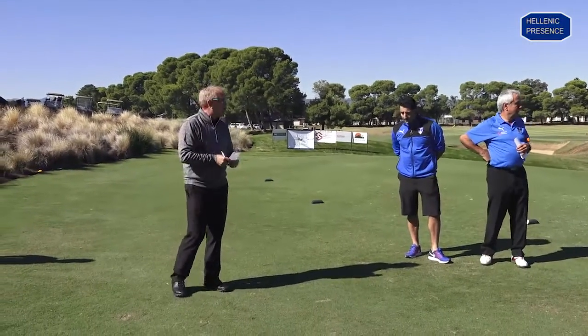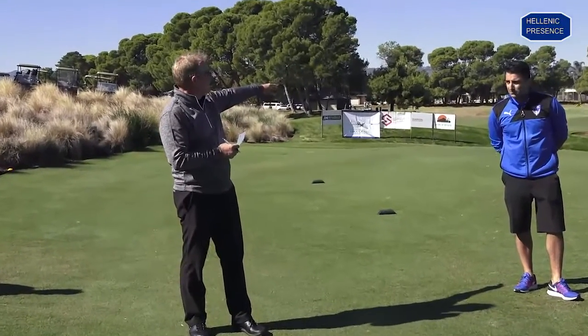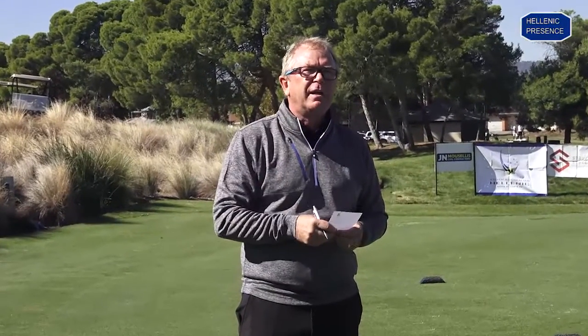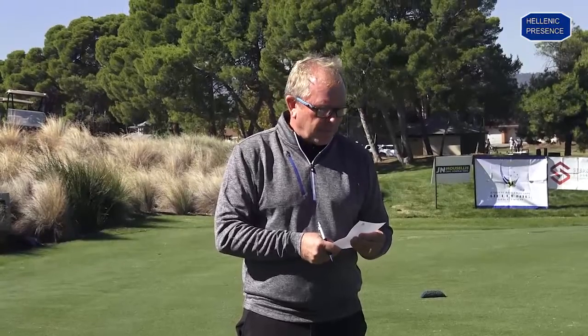Some of the features of the course are the revetted face bunkering. You can see over there on 18, that makes it quite difficult because they're quite sheer. And also we have 12 lakes around the course. So just 92 bunkers and 12 lakes to negotiate, guys. Not a problem, you'll have a fine day.